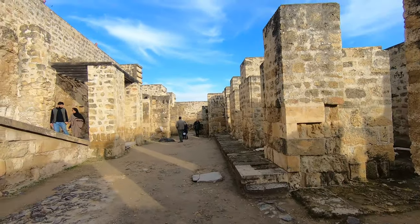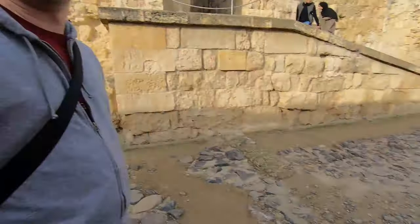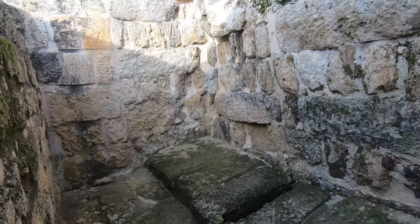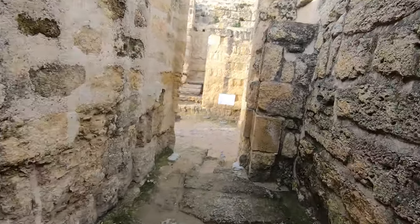This reminds me of Pompeii. Yeah. So massive. I don't think they have a whorehouse in here though. So this is the guards' quarters. So you can tell it's very simplistic because it's a guard.